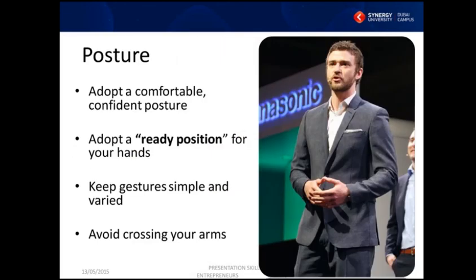Posture is also very important. It's one of the most important skills for leaders to be able to command a room, and your posture is a great big part of that, really. When you're presenting, most often we would adopt a ready position, which is basically a relaxed position. You're standing straight, and keep your gestures as simple as you can, but varied at the same time. So this is again another thing that you need to practice and to be comfortable with.